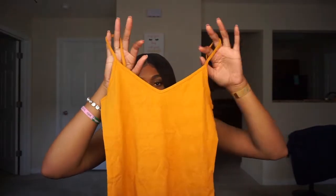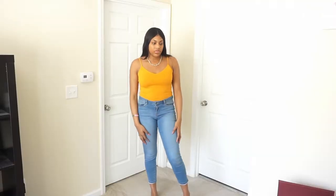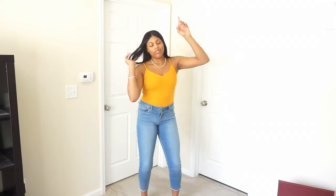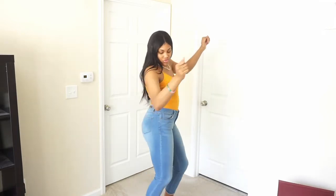I got this cami from Forever 21, and at first I thought it was more of a v-neck, but it's just like the regular camis that you would wear under clothes. But I'm gonna wear this one as a shirt because I love this mustard color. It's so pretty. It would go really pretty with this look. So I'm gonna wear it not as a cami, I'm gonna wear it as a shirt, and it was $4.95.